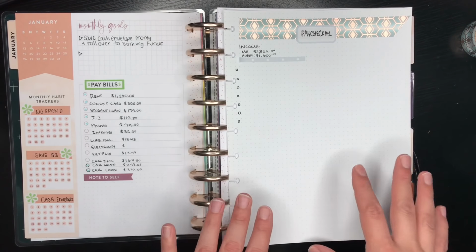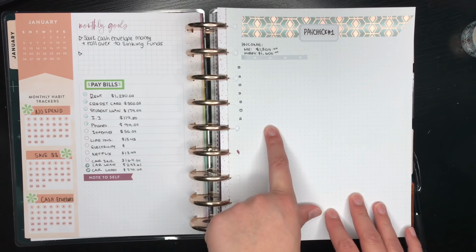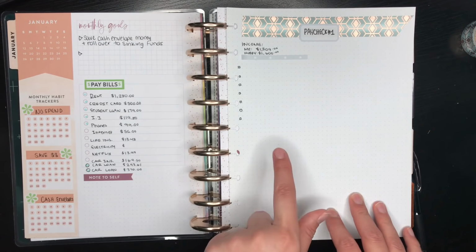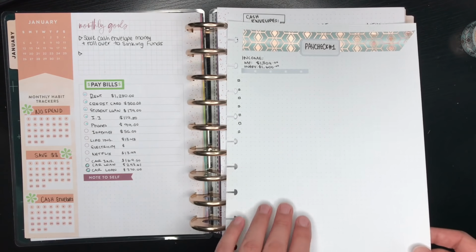My name is Grace and today we're talking about paycheck number 1. So I'm gonna write down the bills I'm paying with this paycheck and how much I'm doing for cash envelopes and sinking funds, and we're gonna go ahead and stuff the cash envelopes and the sinking funds as well.